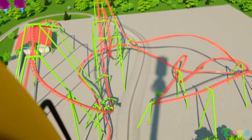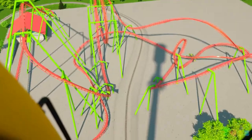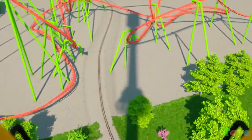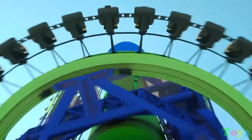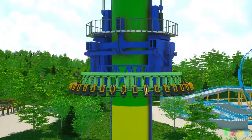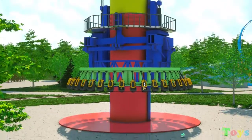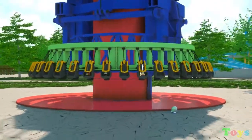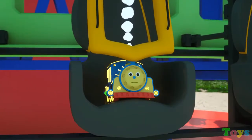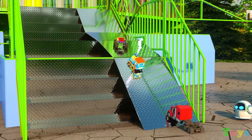We're ready for a free fall. This was a great ride!